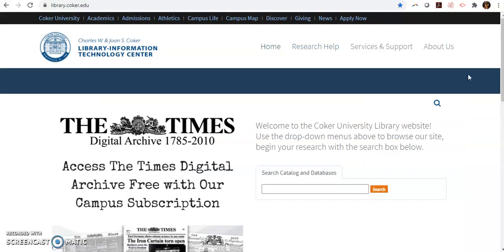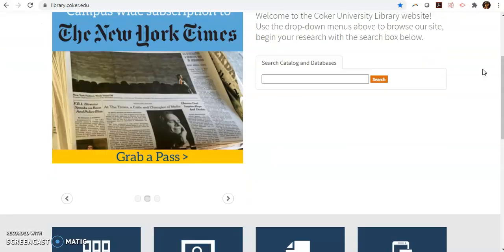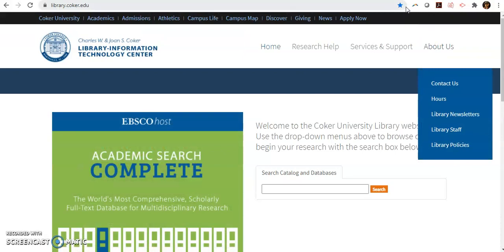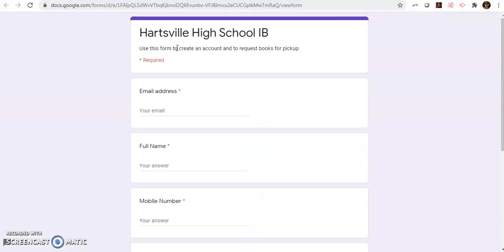So if we go back home, let's say you are wanting to search the catalog to find print books. So how are you going to go about doing that, and then how are you going to pick them up? What you'll want to do is fill out a form that we have sent, and this is what that Google form should look like.